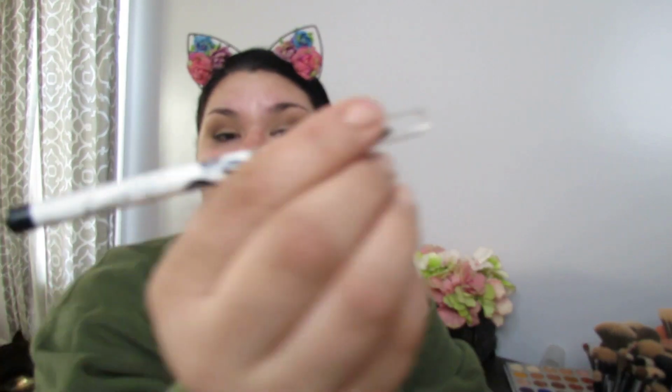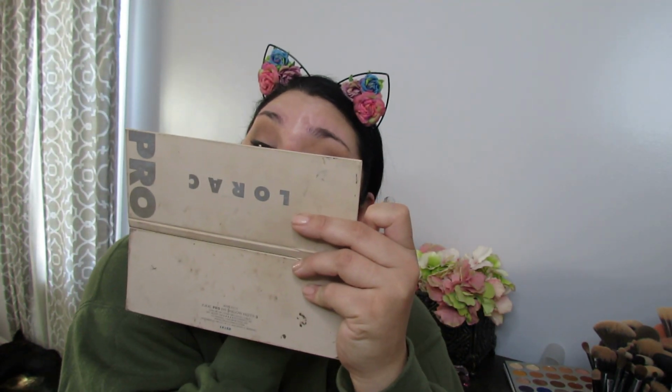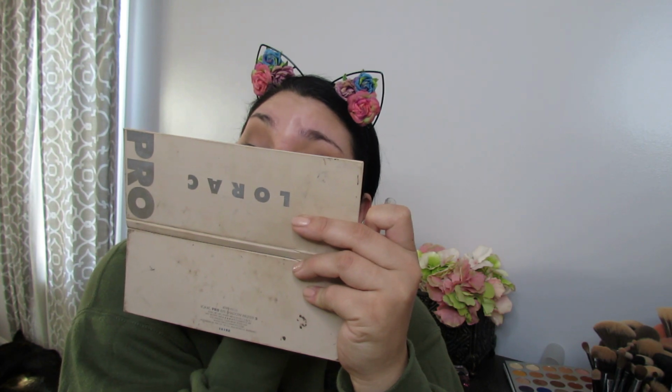I'm going to add lashes after, and sometimes when you don't wing it out, and just go smoky on the sides and put a beautiful pair of fluffy lashes on, it looks so flirty. I love it.